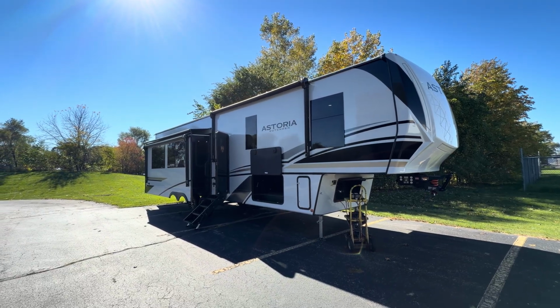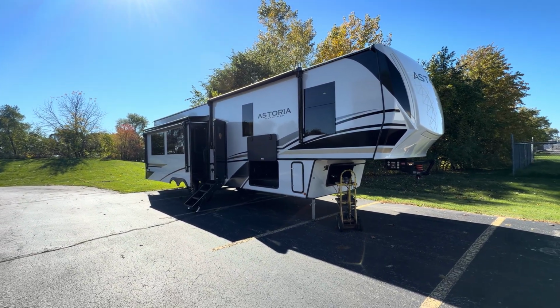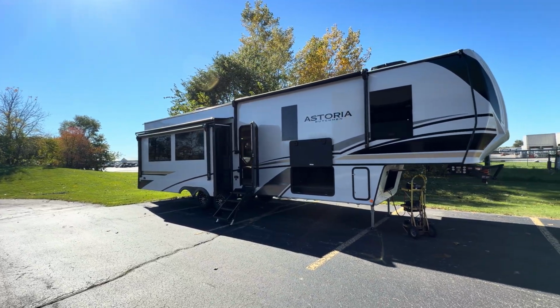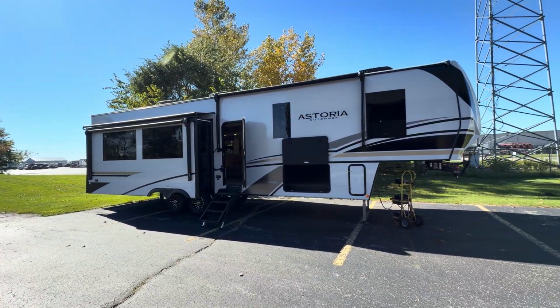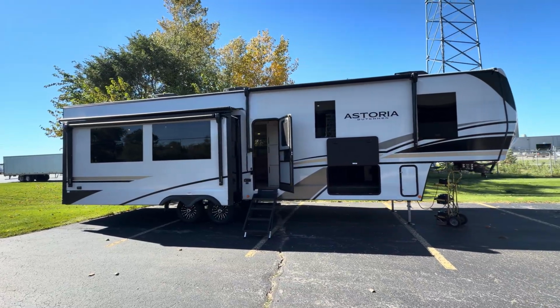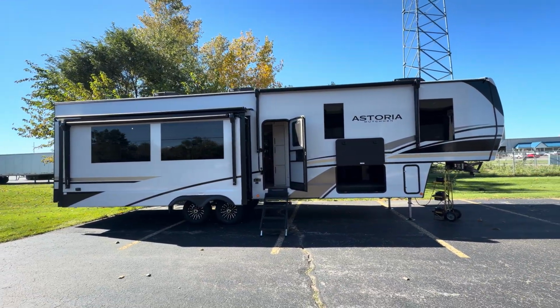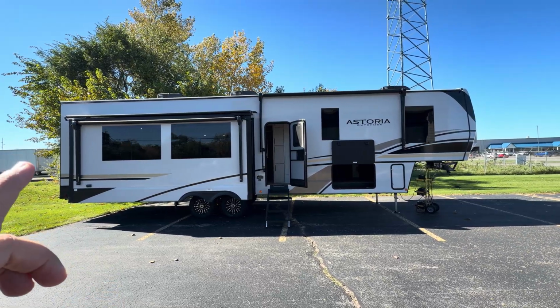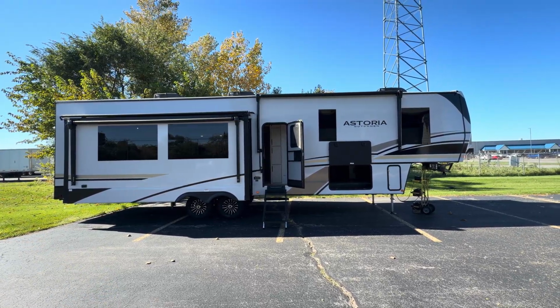Today in front of me, I got the big old beautiful beast. This is the 2026 Astoria 3403RKP. And you guys know how I feel about a good rear kitchen fifth wheel. And the nice thing about the Astoria brand is they aren't a brand that is going to break the bank. Another thing that they have is in this price point, they're very rare to have a full body paint option.